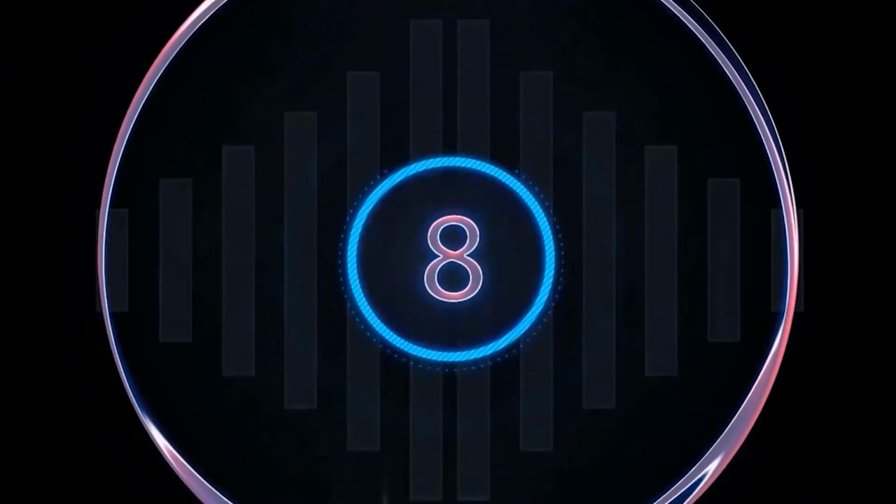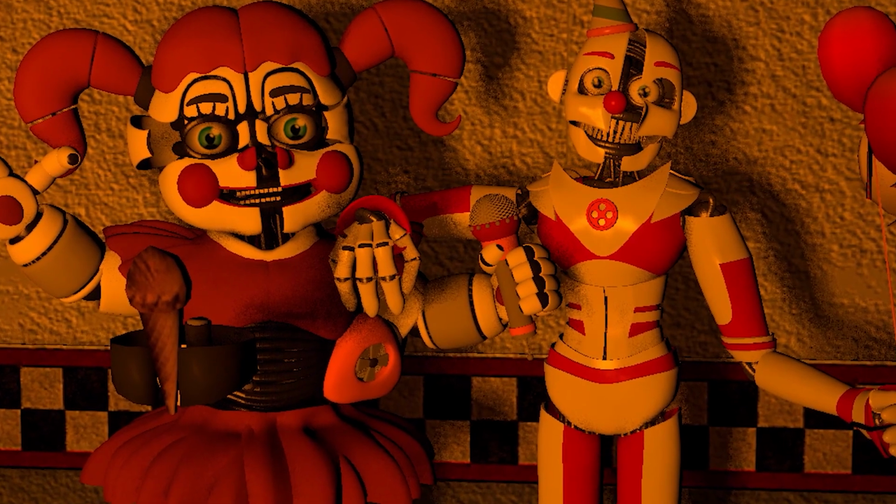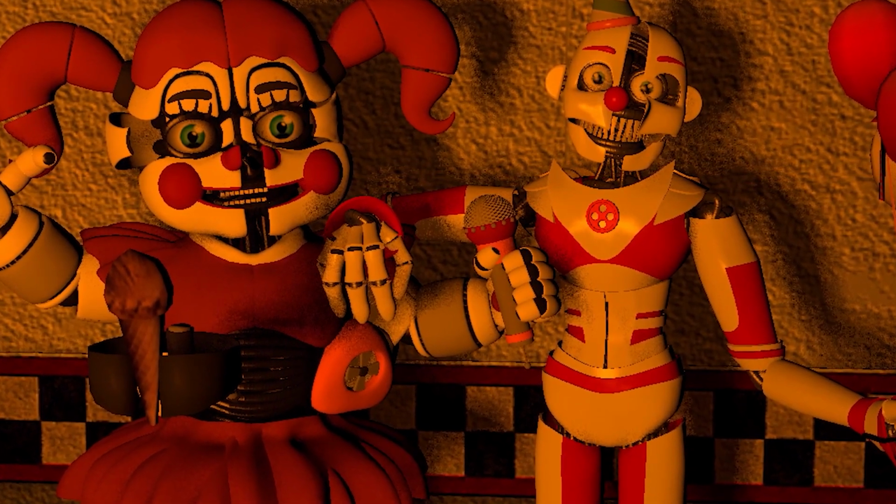She's taller than Shaq. She also is heavy and not an animatronic that you'd want to fall on you, as she might actually crush you under her weight, which is listed at 585 pounds. Wow. Number 8. Ennard. Circus Baby was the mastermind behind the terrible endoskeleton animatronic that we know as Ennard.